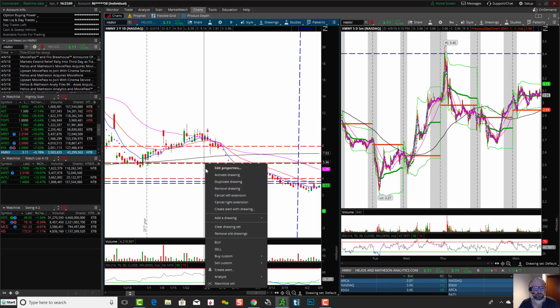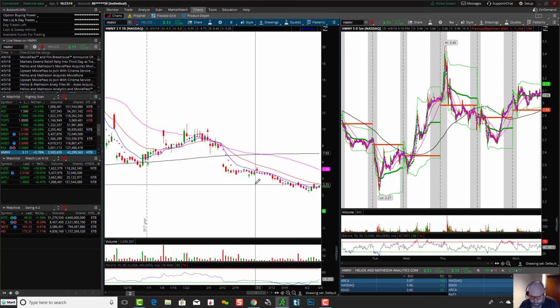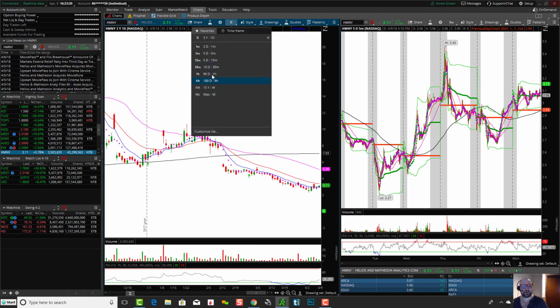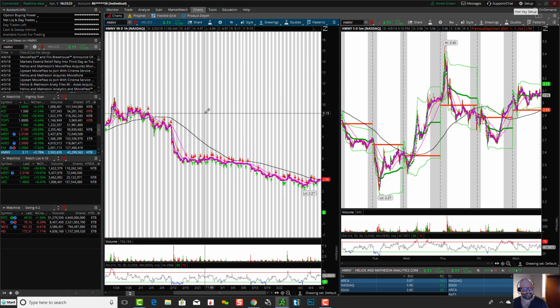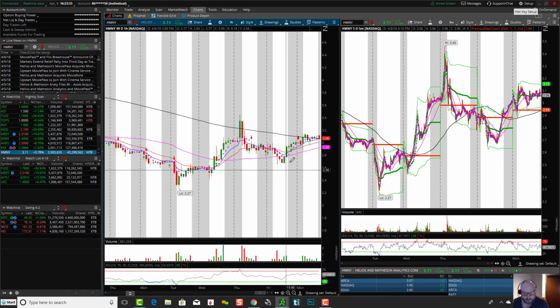Let's get rid of these lines. What is that right there? 335-ish. This is HMNY. Piece of garbage. People love when this thing runs. It does run. It does pump and dump. You'll see it pumps, dumps, pumps, dumps. This one might be ready to, might get a pump out of this one. It's hovering right on top of the moving average lines.